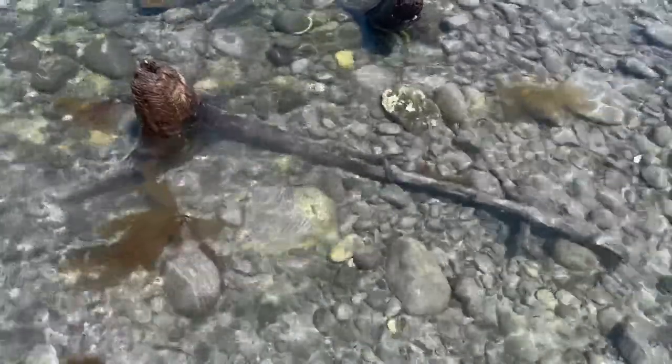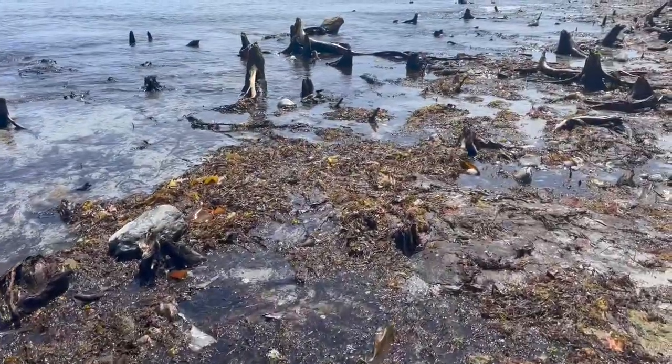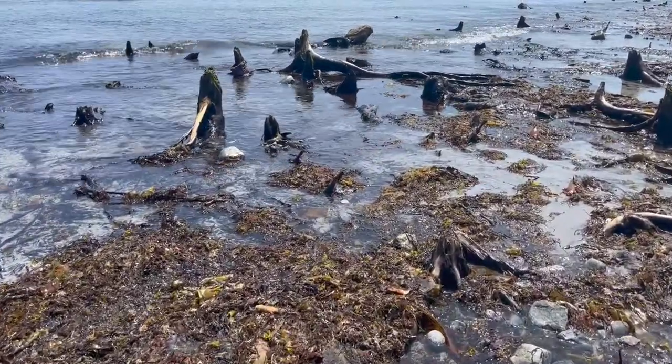The large amount of tree stumps and exposed roots that are visible only at low tide is quite the unexpected sight along the coastline.